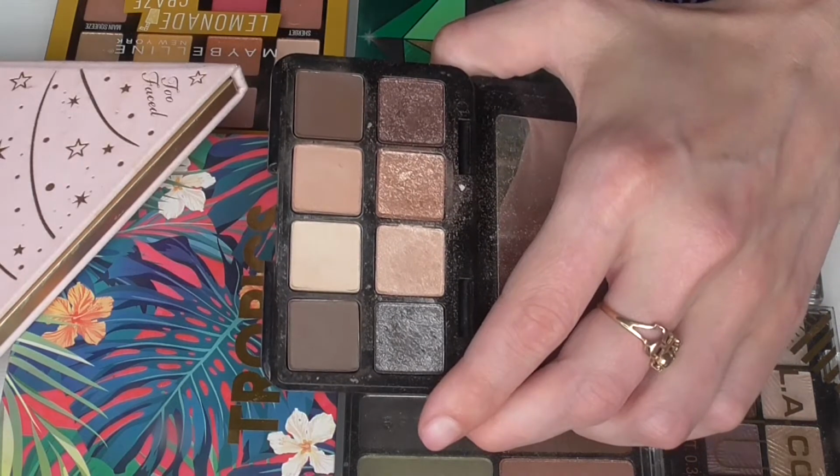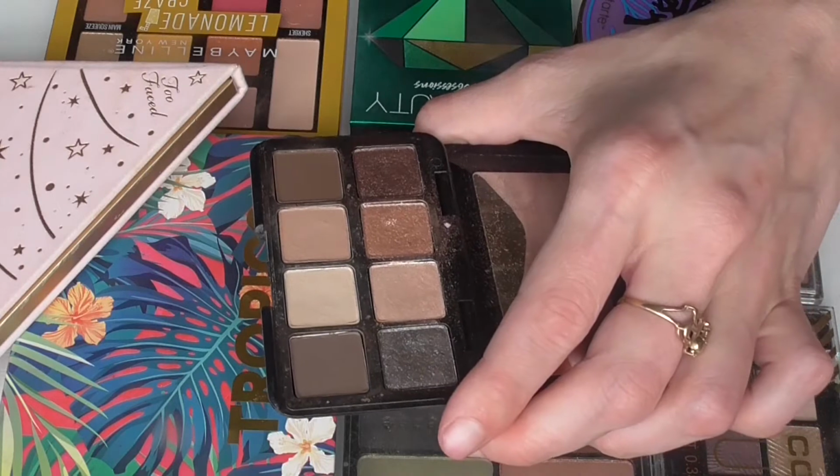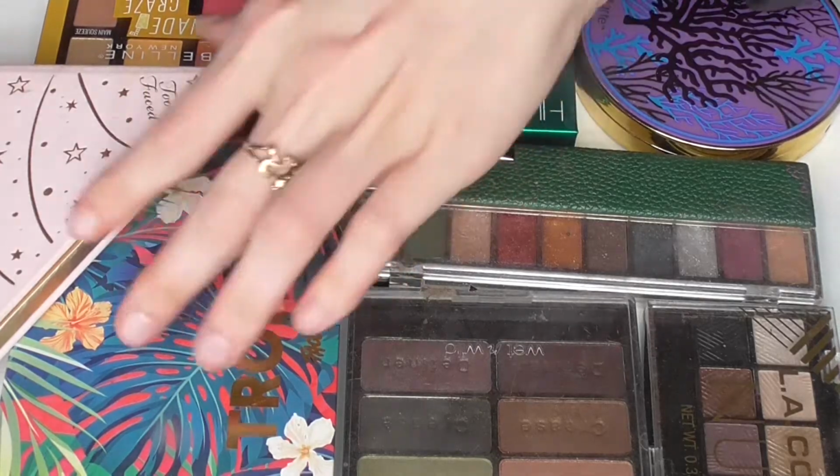But now their face products are superb. Their face products are like, Smashbox eyeshadows are not great. Alright, so what else do we have on?